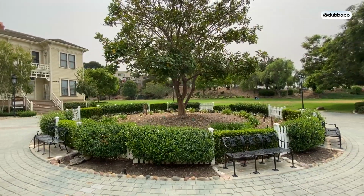So it feels like I'm in a ghost town. It's called Heritage Park, but it feels like an abandoned little city here because there's no one here. Cool architecture, I must say.